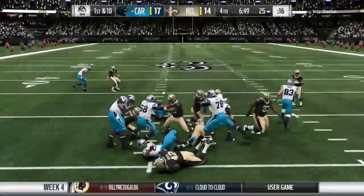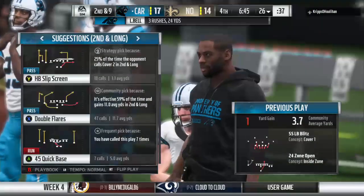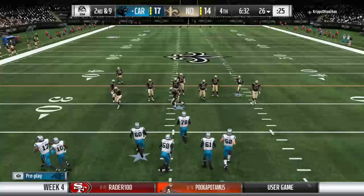First down carry by Bell, and he'll get this one up to the 26. Just a yard on the first down carry, so it's second and nine. Run blitz there defensively, something we might see more of here in the fourth quarter.